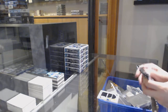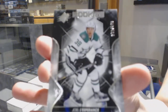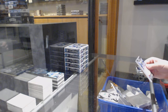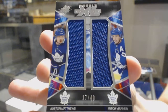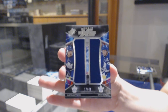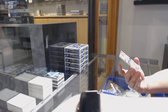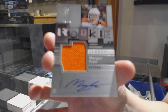As an update from Black Diamond. We've got number 349 rookie for the Stars, Joel Lesbros. We've got a double XL Materials jersey, numbered 249 for the Toronto Maple Leafs, Auston Matthews and Mitch Marner. Jersey auto numbered 99 for the Philadelphia Flyers, Morgan Frost.